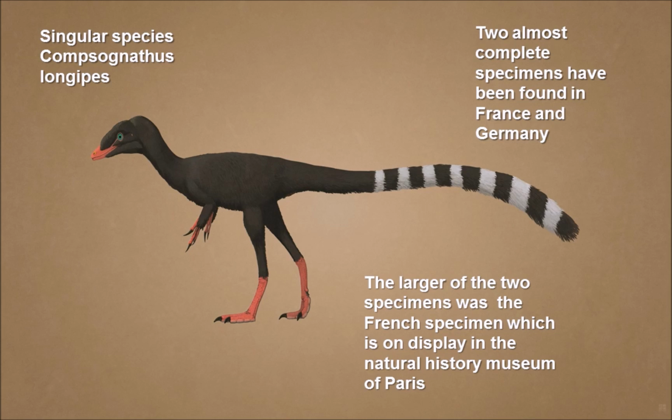Compsognathus is known from almost 2 complete skeletons, one originating from France and the other from Germany. The German specimen was acquired by physician and fossil collector Joseph Oppenheim in 1859. Othniel Marsh recognised the fossil as a member of Dinosauria in 1896, with good old John Ostrom redescribing the species in 1978. And one of the reasons I say good old John Ostrom is because he commonly featured in my previous video about Utahraptor. The larger French specimen was discovered in 1971 within a limestone deposit near Nice in southeastern France.